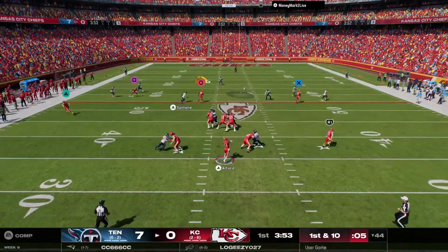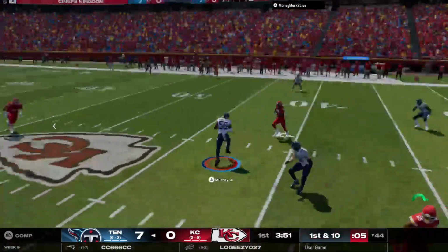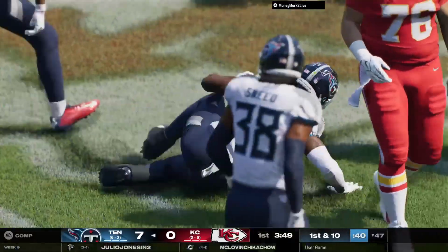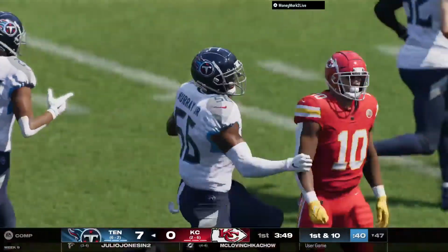Throwing now on first and 10. That's over the middle and intercepted. Picked up by the former first-rounder, Kenneth Murray.